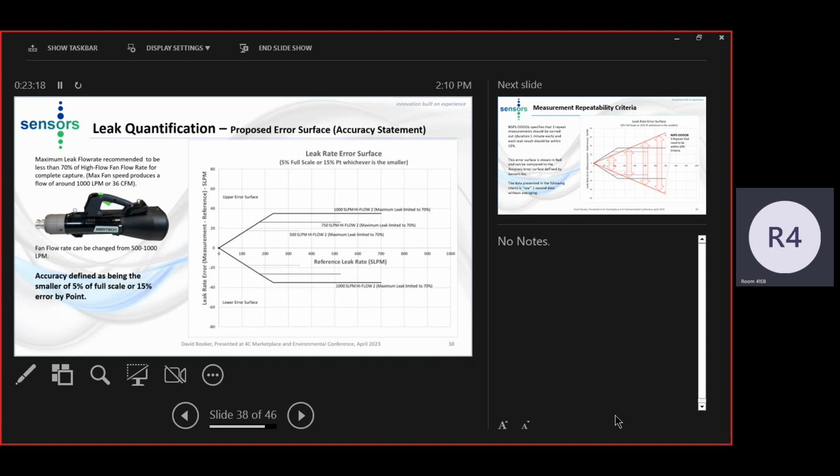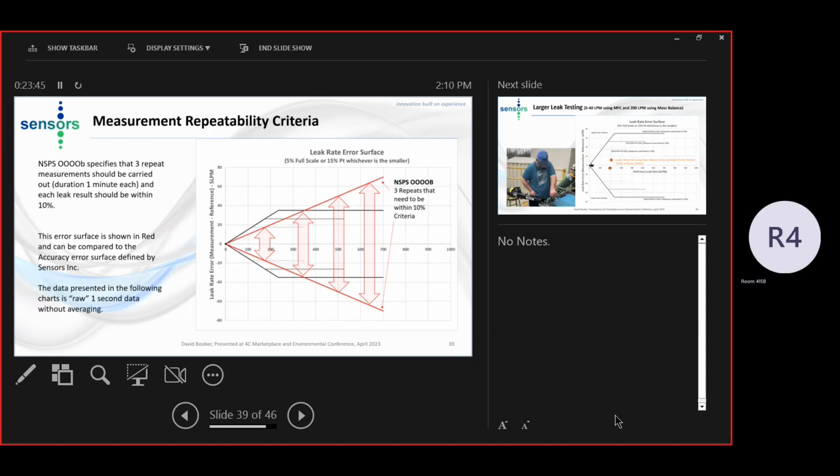So what we do is we apply an automotive type definition of leak, and that is accuracy defined as 5% of full scale, or 15% error by point, whichever is the smaller. So that error surface at this flow rate does this. But if we operate at a lower flow rate, it comes in here. That means we can define accuracy also at small leaks.